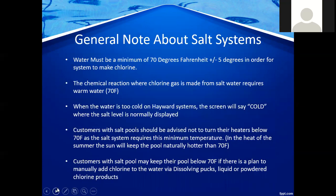General notes about salt systems. Water must be a minimum of 70 degrees Fahrenheit. I say 70. Some salt systems call for a minimum of 60, 65, and 70. I say 70 to cover all the systems, and it's plus or minus 5 degrees. That is in order for the system to make chlorine.